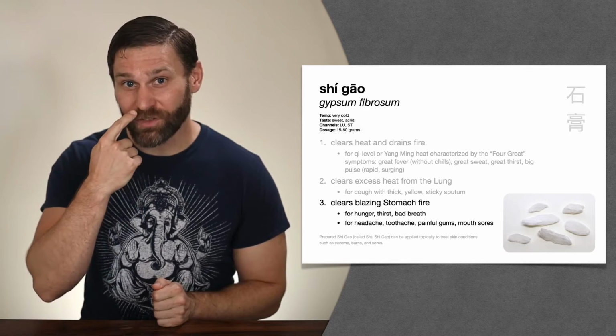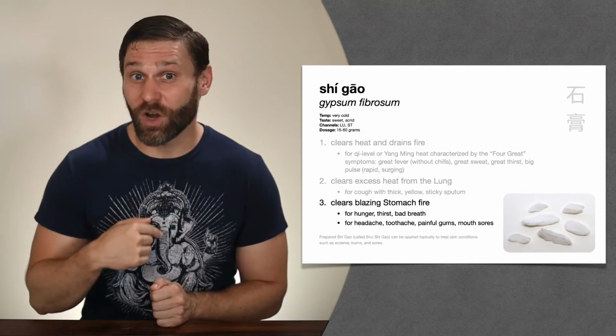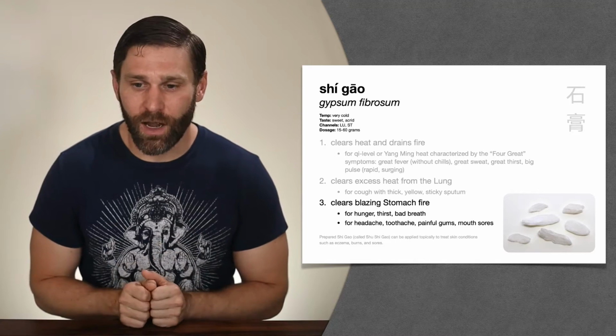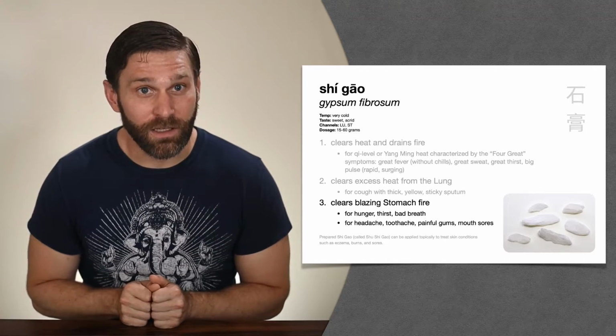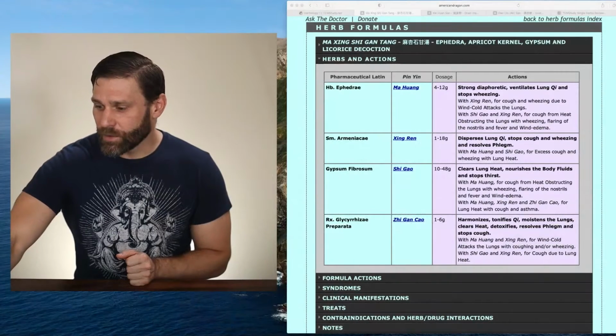Remember, the yang ming channels encircle the lips. So the stomach channel goes around the lips, the large intestine channel goes around the lips. If we have heat there, we can get sores around the mouth and lips. So Shi Gao, besides clearing lung heat, also clears stomach heat as well. So again, we could look at an example of this in a formula.